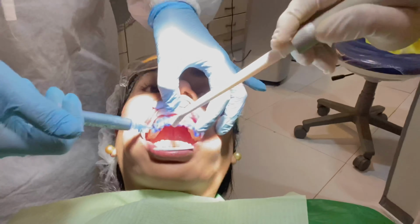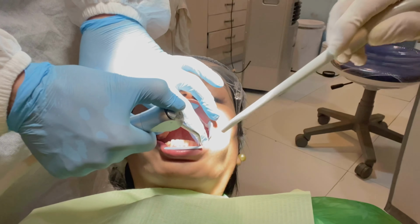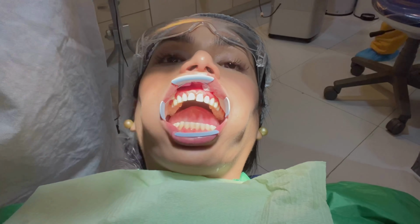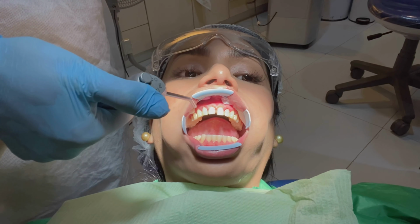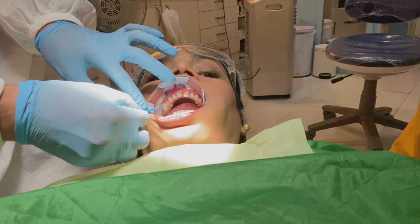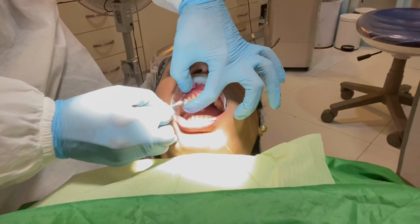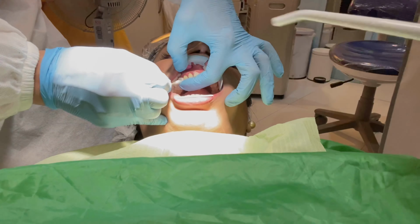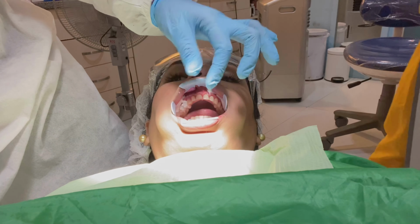Doc Amor is now applying a solution to ensure that the veneers will properly stick to my teeth. And now she is applying fluoride to protect my teeth from hypersensitivity, or better known as nilo here in Cebu. After the initial fitting of the veneers and with my approval, Doc Amor is now installing the veneers per tooth. She is using a cement or adhesive to properly secure the veneers on each tooth.